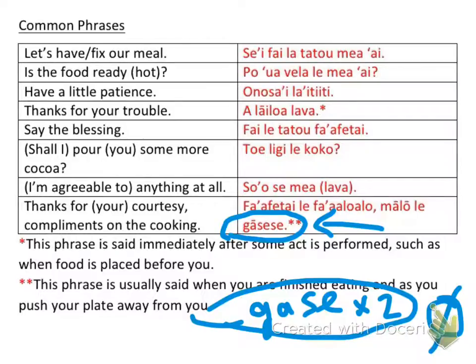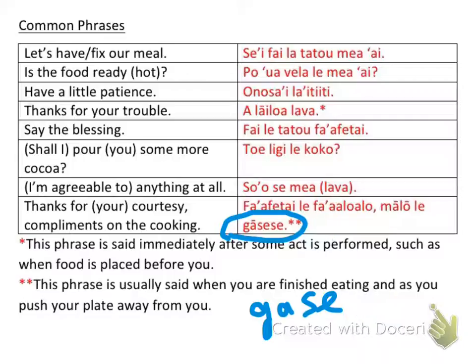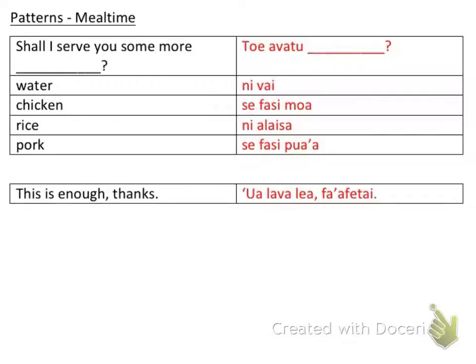So I've seen some missionaries who've actually said, thank you for the sickness. And it's actually pretty humorous, especially with Samoans who are very funny people. Okay, so those are the common phrases. I encourage you to pause the video at this point and go over some of these and try to memorize them. Okay, moving on to some patterns for mealtime.